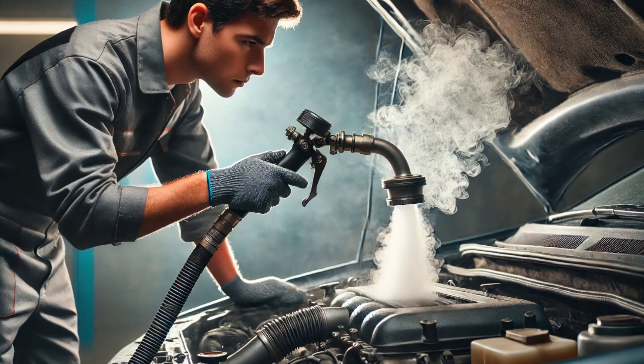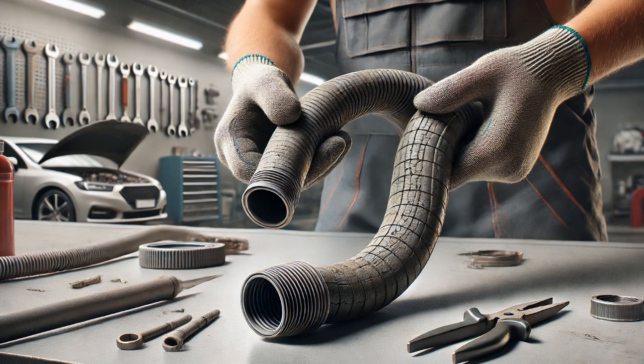To dig deeper, I connected a smoke machine to the intake manifold to check for leaks. As smoke was induced into the system, I discovered it was escaping through a deteriorated vacuum hose. This confirmed that the vacuum hose was the source of the issue. The solution was to replace the faulty vacuum hose.